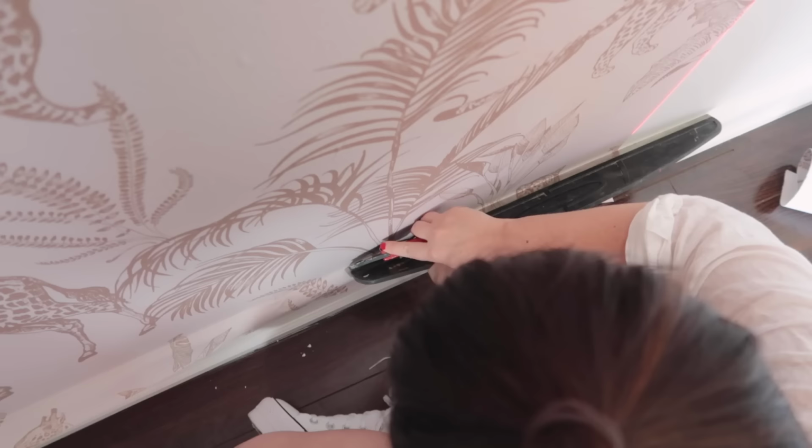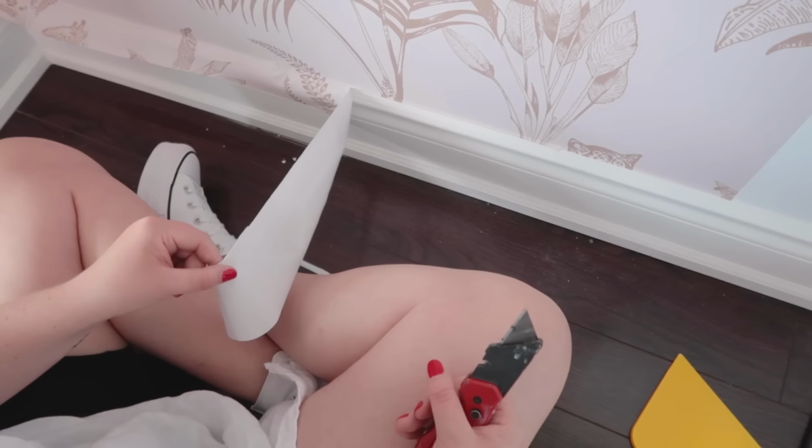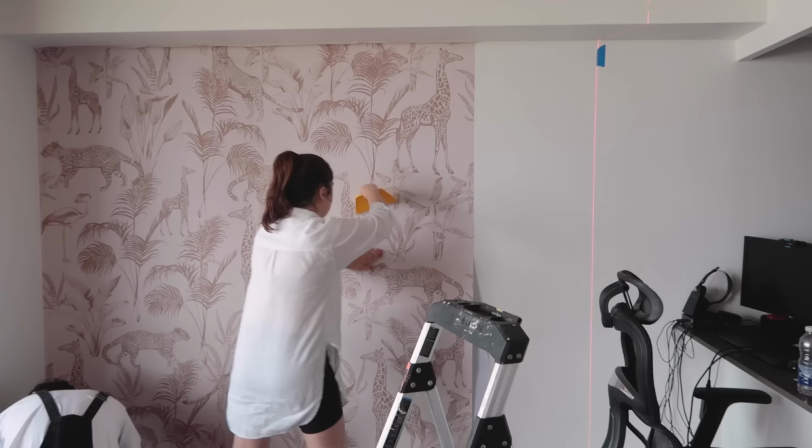Now it is time to cut the edges. If you want a super precise cut, you might want to wait till all your panels are up on the wall. I really jumped the gun here and started X-Actoing it at the bottom. The more precise thing to do, especially if you haven't done this before, is to wait till all the panels are up and then cut all the excess at once.